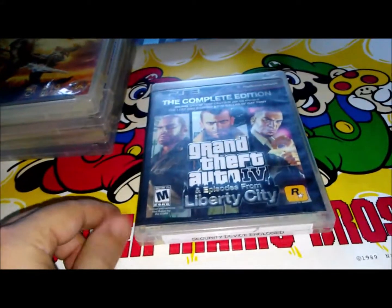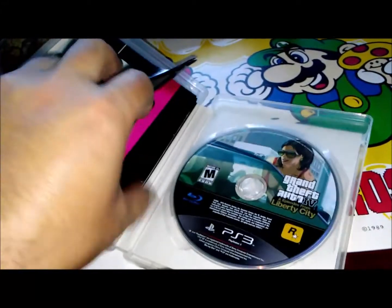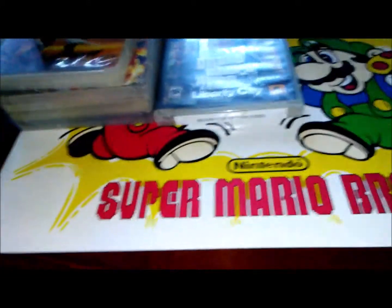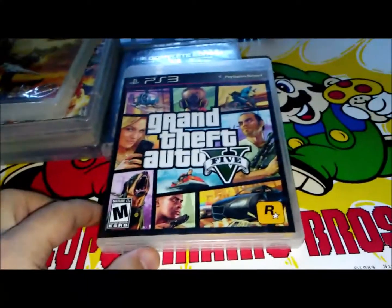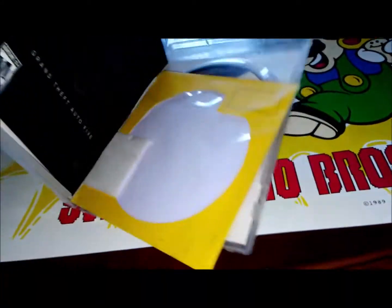Also got Grand Theft Auto 4 and Episodes from Liberty City. This is pretty much complete. It has the map and everything. So that's cool. I didn't have that one. Also got Grand Theft Auto 5. Did not have this one as well. Yeah, there's a receipt in there and all that stuff.